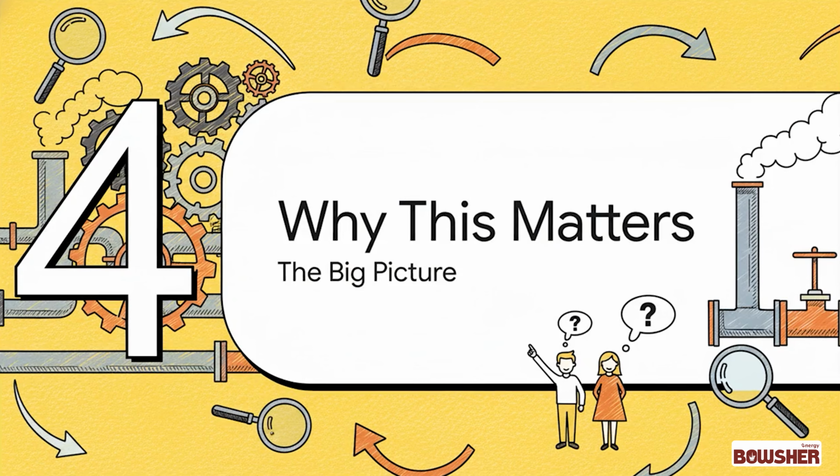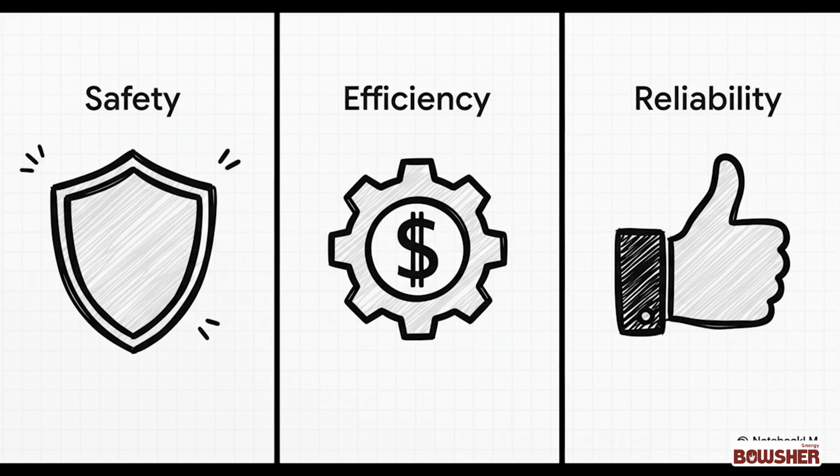So, we've gone deep into the nitty-gritty of boiler cleaning, but let's zoom out for a second and ask the big question. Why does any of this really matter to you and me? Well, here's the payoff. A clean boiler is first and foremost a safe boiler. It prevents dangerous accidents. It's also an efficient boiler, which saves fuel and money, and that can affect the cost of energy and everything we buy. But most importantly, it's a reliable boiler. It ensures that the power plants, the factories, and the refineries that we all depend on every single day can keep on running smoothly.